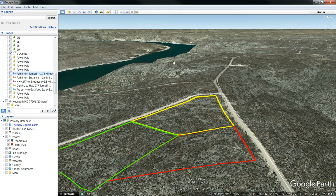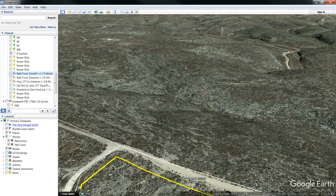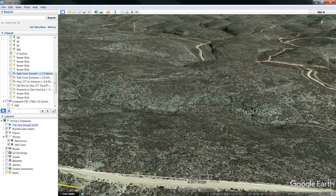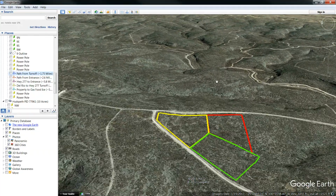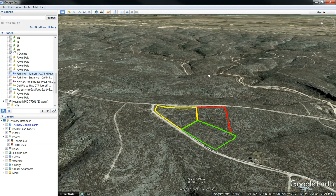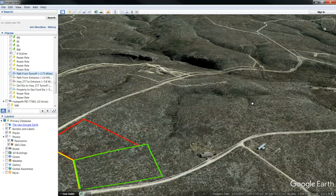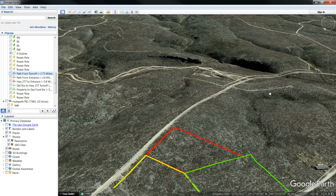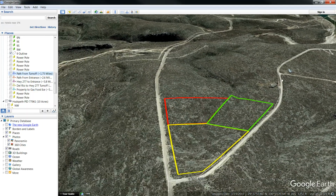Now I'm going to turn you to the east. There's lots of rolling hills, some canyons, really cool terrain in this area. There you go. It's looking out to the east. Now I'm going to turn you to the south. You're going to start to see the river again, and we're going to be looking back towards Del Rio and Lake Amistad.